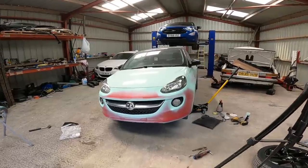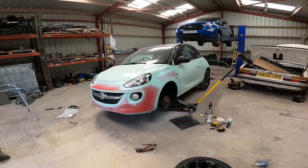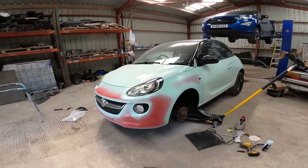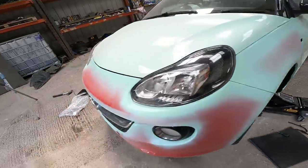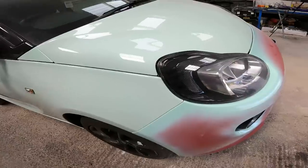There we go. It's looking funky, isn't it, with all the edges done in the mint colour and the patches are red. It's different. Yeah, it's gone on well, that bumper actually. Fits really good, perfect up to the wings. There's no fixings in there. Again on this side, no fixings in there at all.